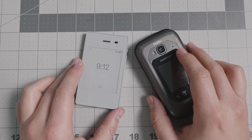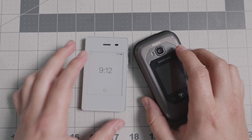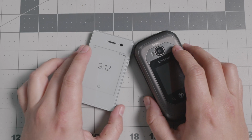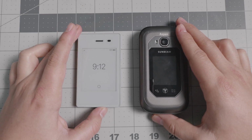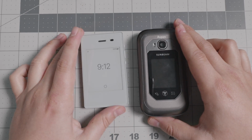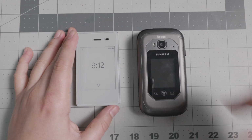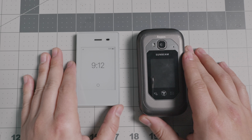3-1 so far, but now we're going to go 4-2 because support is a tie. So they are both getting updates. They're both being supported by the companies. So you will get updates and upgrades to the devices. The iPhone 2 has gotten way better since I got it first in 2019. And the Sunbeam F1 Pro already has updates, even though it was released now in 2023.